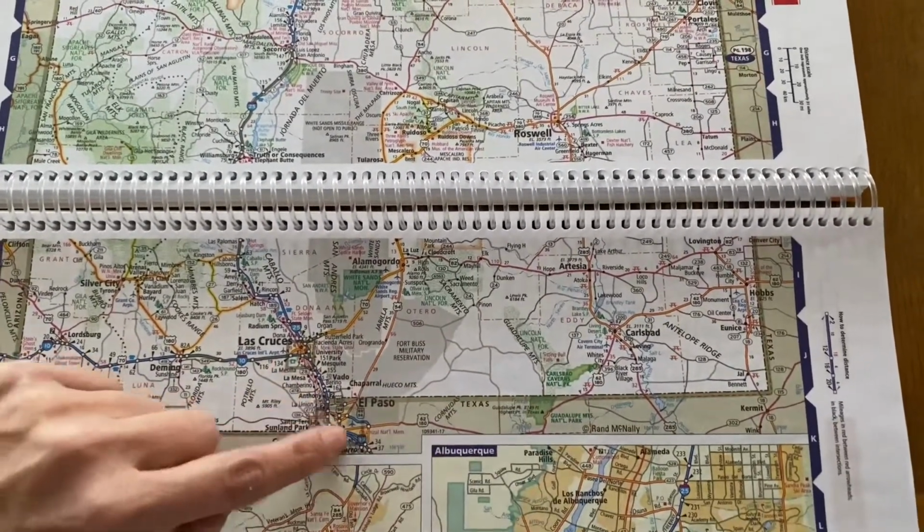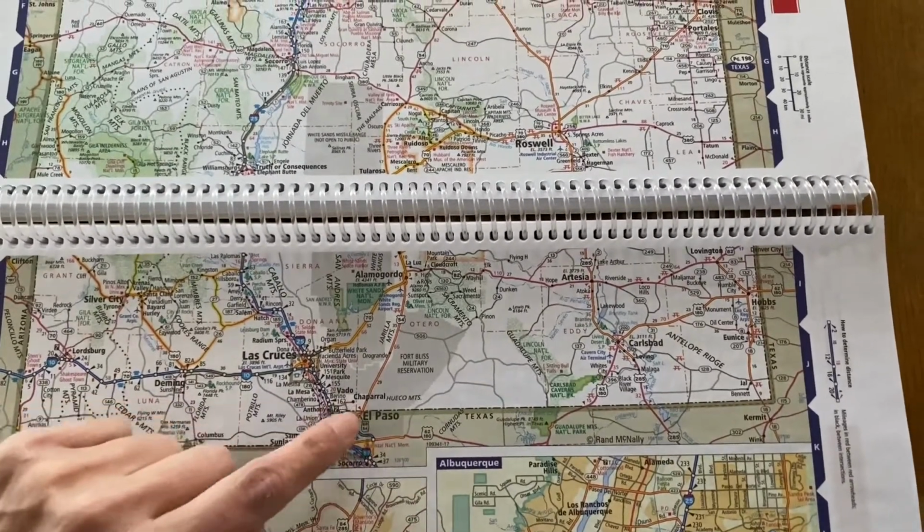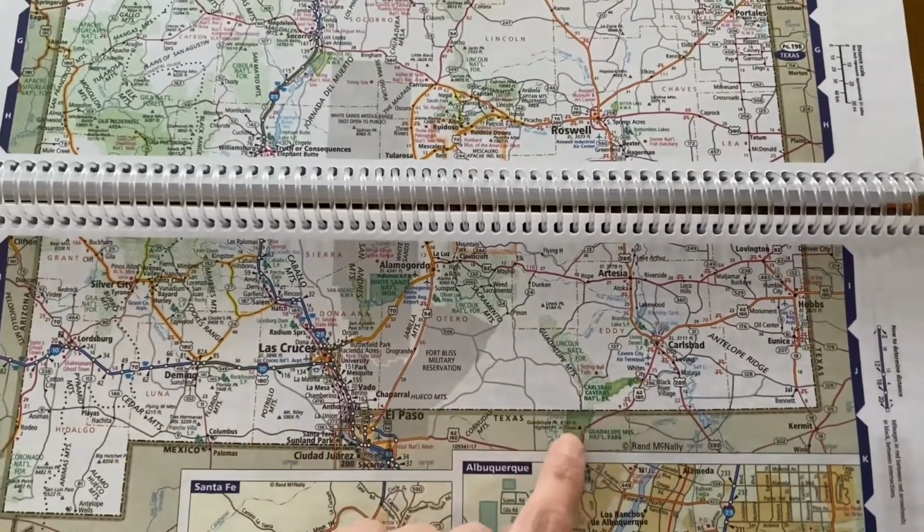A lot of people also like to go to Big Bend, but you're talking like a 4-hour drive south of El Paso to get down to Big Bend. So we did not do that on this trip, but we just did this in Carlsbad and Guadalupe.